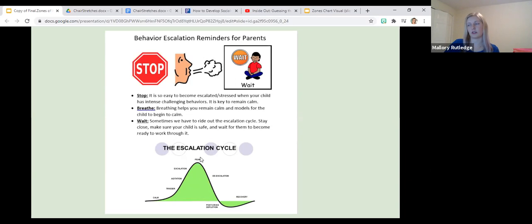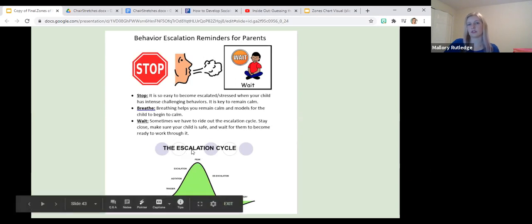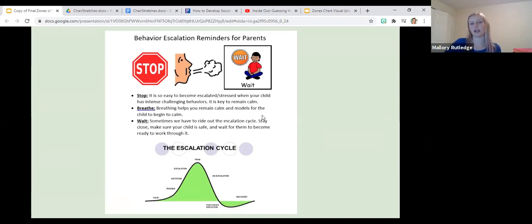So I just wanted to make sure that that was clear as well, that zones isn't always going to be the tool you use. You're likely going to want to use it kind of around the time that you're seeing a trigger, or that yellow zone starting to get heightened but still have some control. That's when you can bring out your zones toolkit and work with your child. Or after, when they are in that recovery zone and they're calming back down and still need some support to get out of it, you can pull your zones in there, just probably not at the peak. So this handout's also in that resource folder that you're going to get.